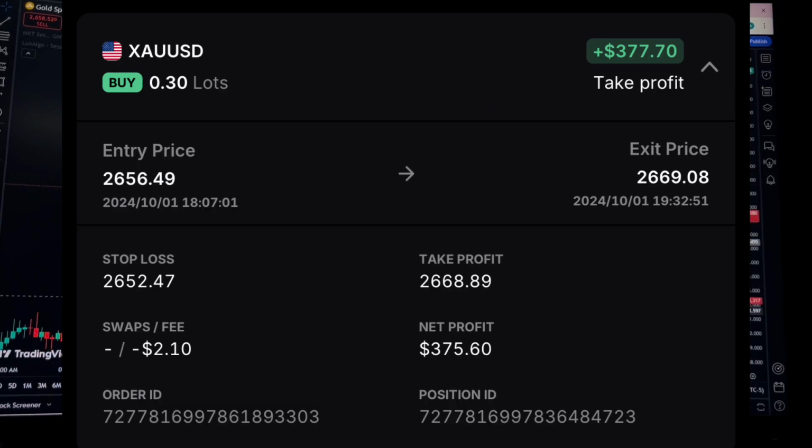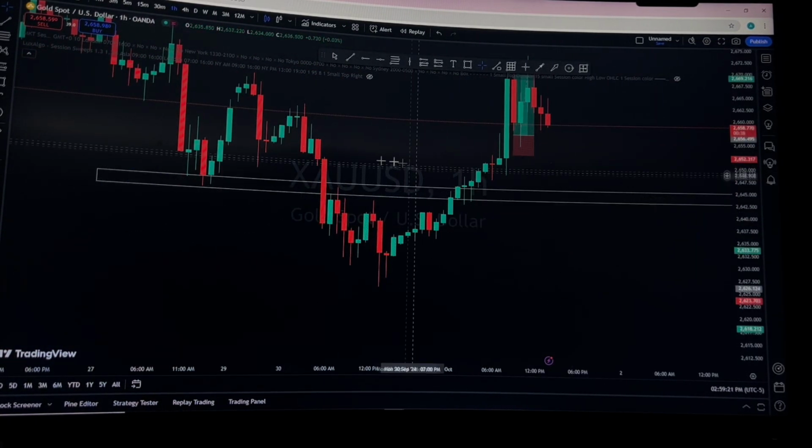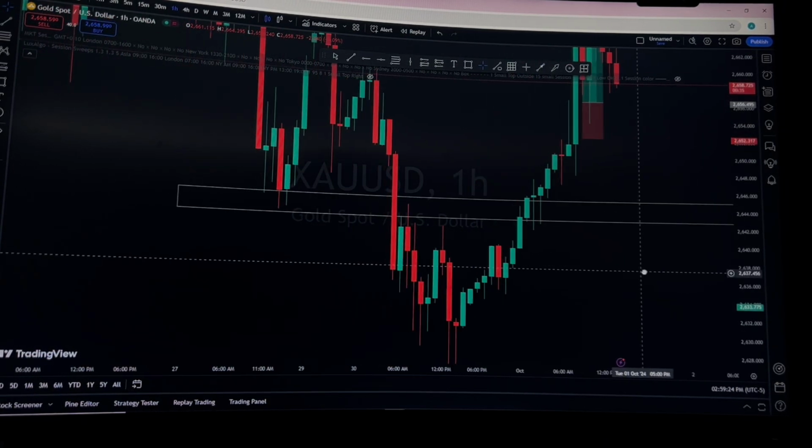So here's how we caught this winning trade on gold. Let me show you where I've been looking. Now I'm going to talk about the trade I didn't even take, but I want this to be a learning experience for people. So I'm going to talk about it and cover it up real quick.